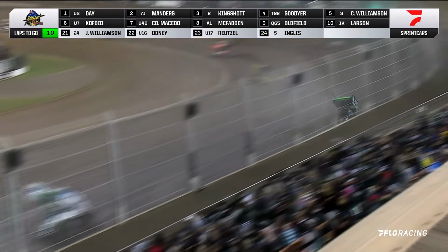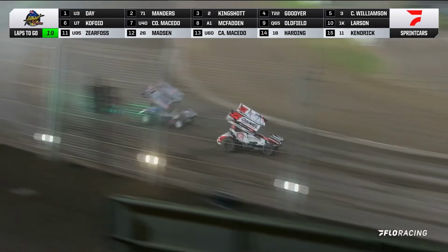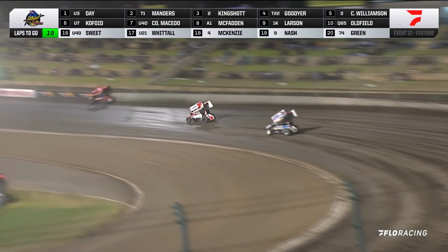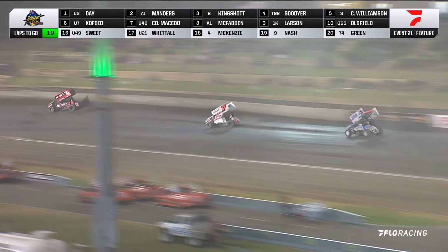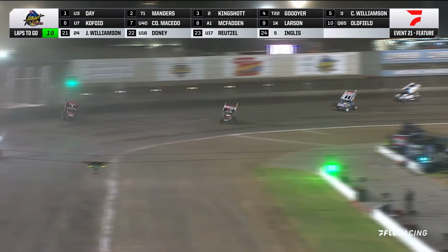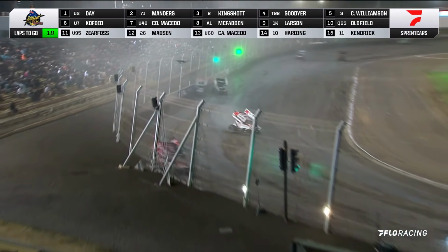He's closing in on Aaron Reutzel and Xavier Doney. Plenty of cars to deal with for your race leader. Kaiden Manders that time by lost a couple of tenths to your race leader, and Day just too good around the outside. Goodyer and Callum Williamson now arguing for 4th and 5th position. In fact, they're pulling Dayne Kingshott in while this battle goes on. And around the outside behind them is Buddy Kofoid, who buys into the argument.